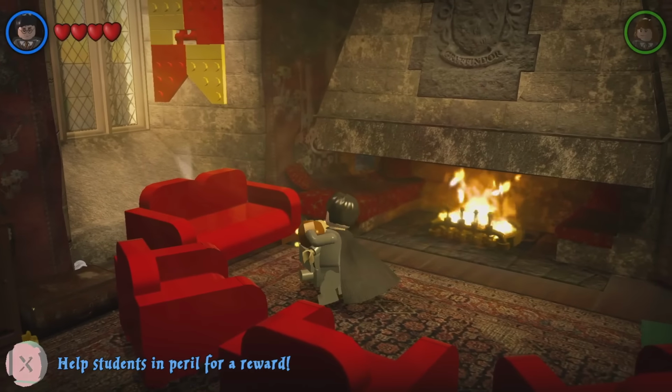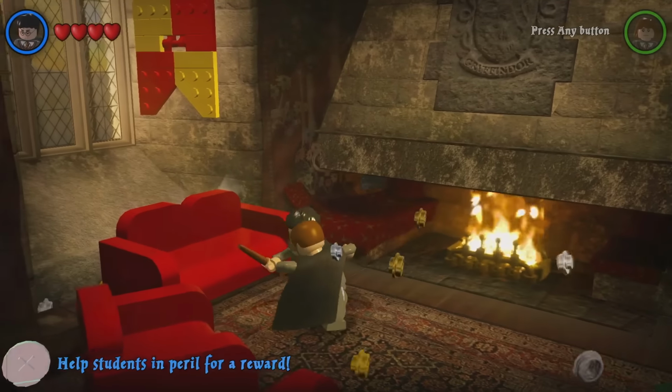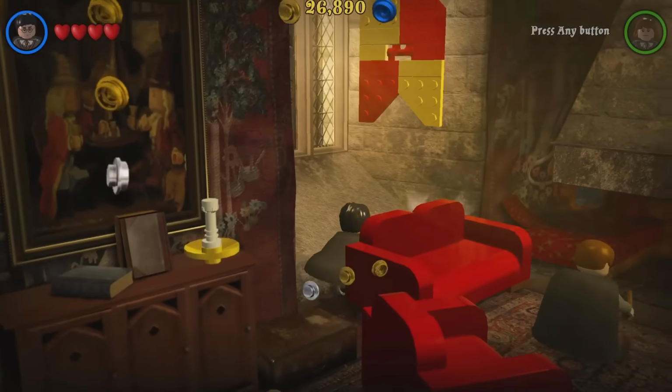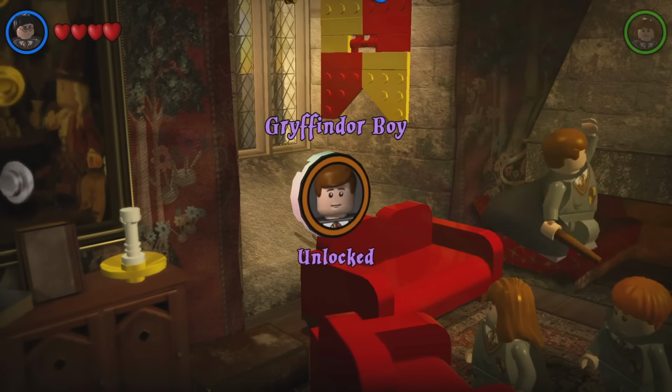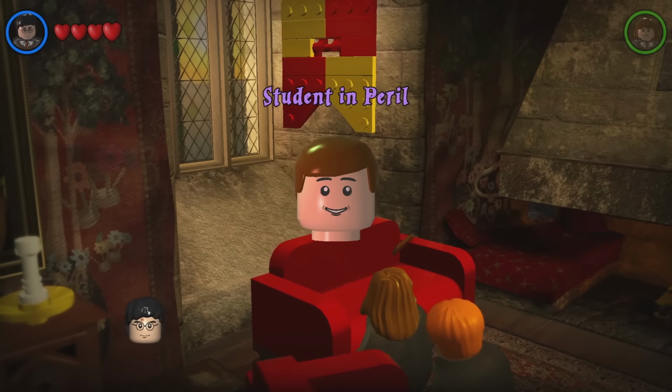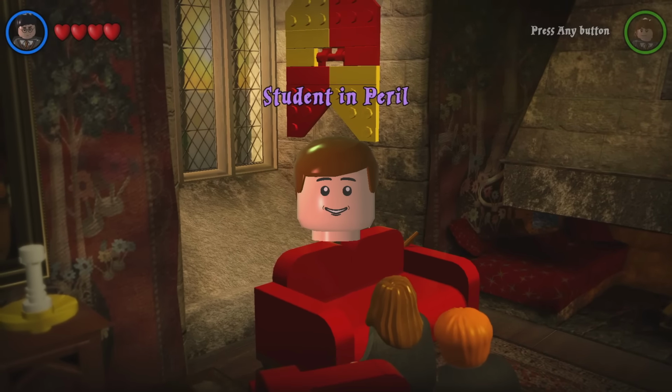Attack! Maybe I need to pick up you? Help students in peril for a reward. Oh, I think that we might have actually been the one that put him in peril. Wait, there's something back here. Gryffindor boy unlocked. Wait, can I play as him now? Student in peril. Oh my goodness, we're just getting so many achievements all together.